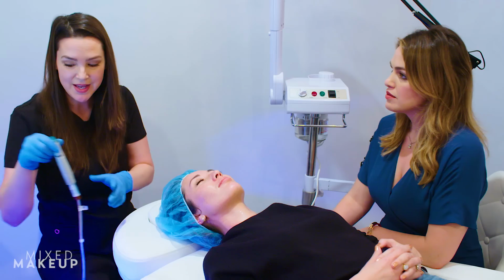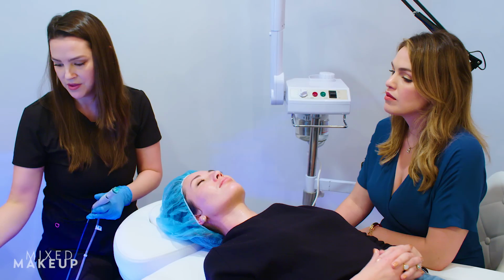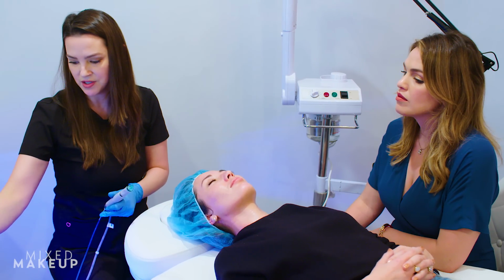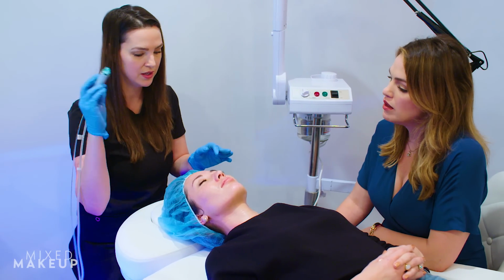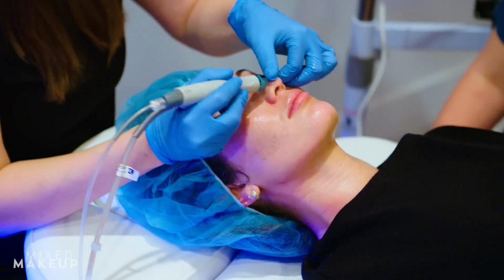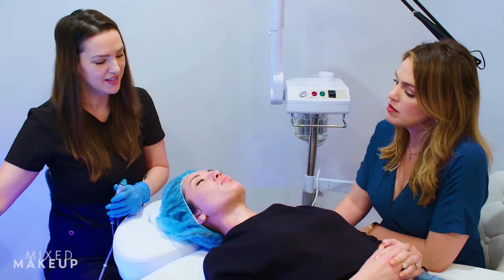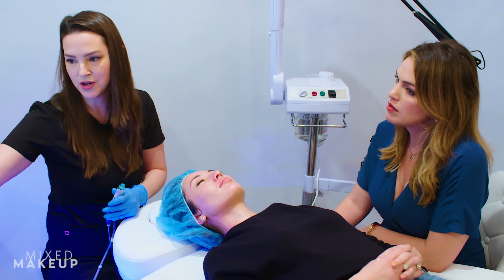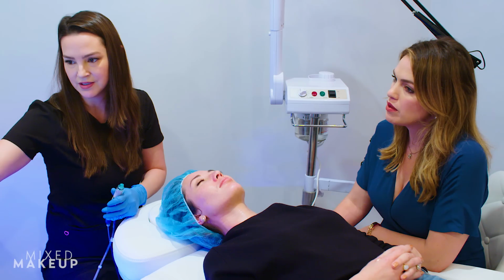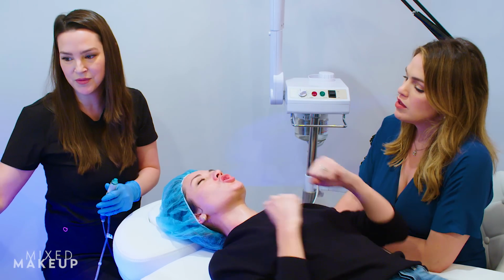So I'm going to keep the same tip on, but I'm going to take out the glycolic, and I'm going to use now the salicylic acid, which is the beta hydroxy. This you would usually only use on the T-zone and the chin, but if they were more congested in other places, of course, you'd want to use it anywhere there's clogged pores. And during this setting, you want to turn up the vacuum setting. Oh, this is when you're getting the blackheads and stuff? Yeah, this is the extraction portion.